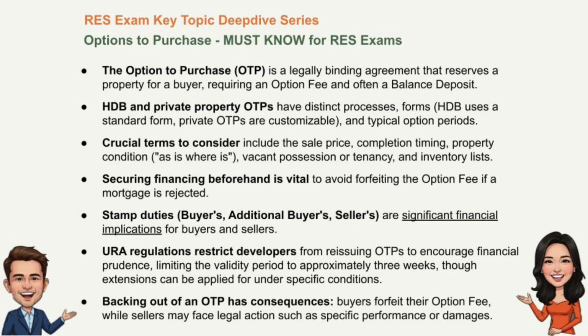The seller then downloads, prints, and grants the HDB prescribed OTP to the buyer in exchange for the agreed option fee, which, as we mentioned, must not exceed $1,000. It's a very streamlined process, but with those important preliminary steps.